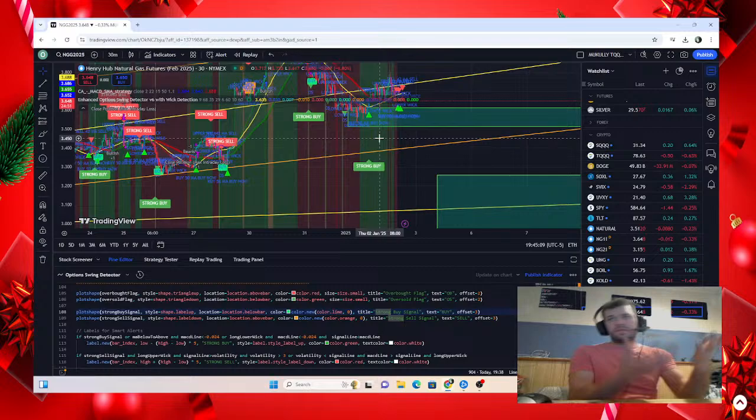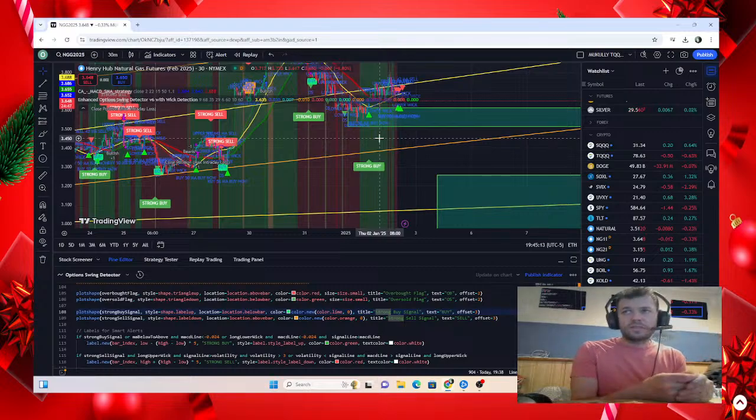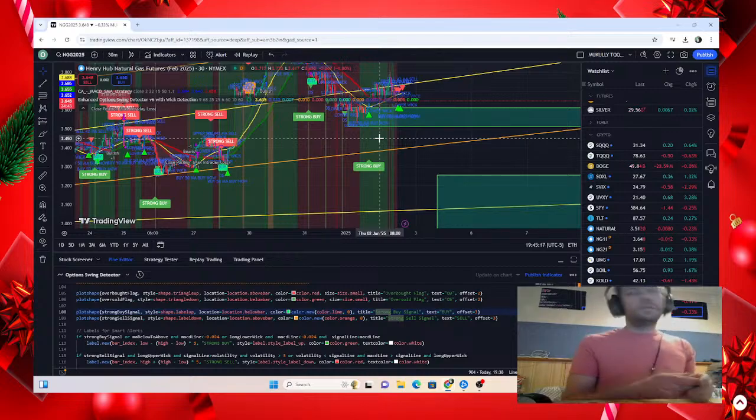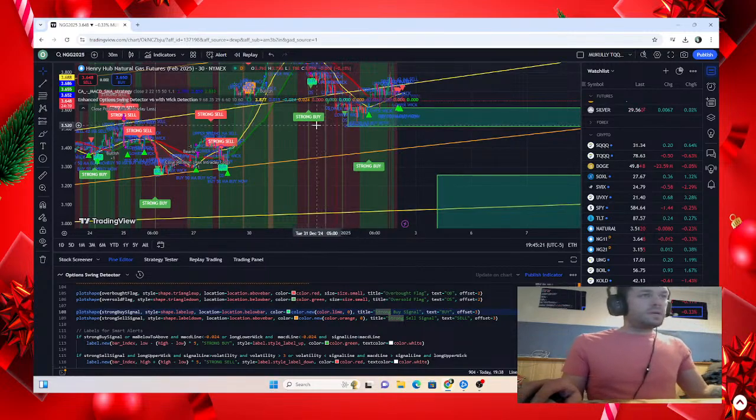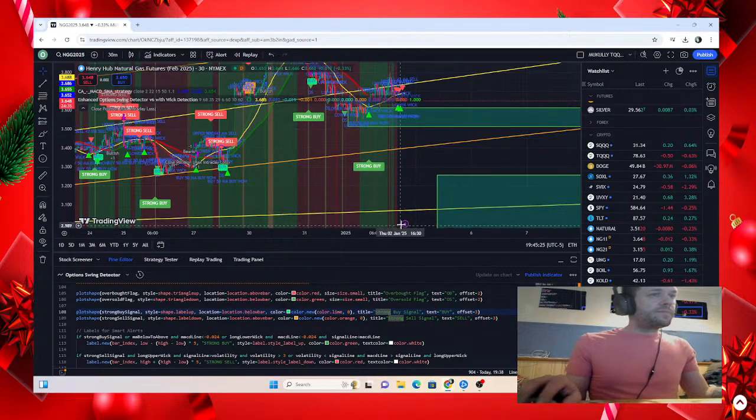There's one more thing that we could add to all this, which is the actual options chain of the institutions, to see where their position is, because we need to really start looking up that information as well.